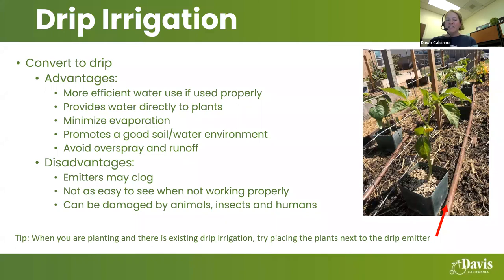One misconception I've heard fairly frequently at conferences and things that I've been to is that drip doesn't require much maintenance. It does require maintenance, just like your irrigation system. It is less water use if it's all working well, but if you've got a hole in a drip line, you can have significant water usage, just like you would if you had a hole in a sprinkler irrigation system.